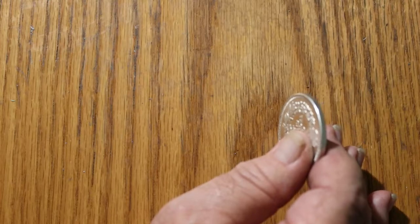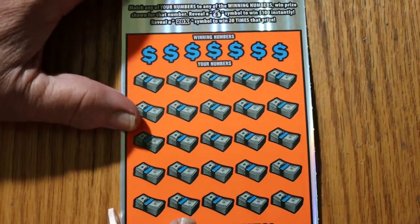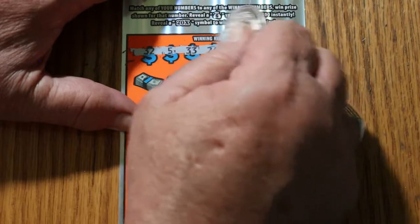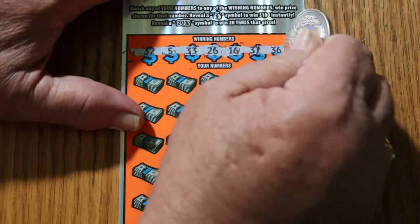All right, moving right along, ticket number 2. $32, $5, $33, $26, $16, and $37, and a $36.